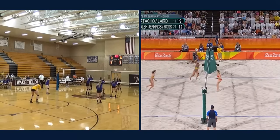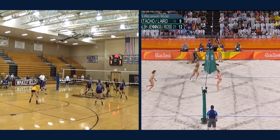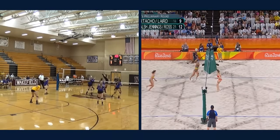She's watching the ball, watching the ball, watching the setter, watching the setter, watching the ball, ball, ball, ball, hitter. Yeah, it's really, really bad. Another thing around this, so don't forget your eye sequences: ball, setter, ball, hitter, hip, shoulder, elbow, wrist. So we want to be looking at teaching the players to watch that sequence.